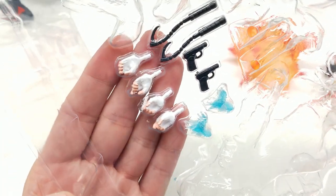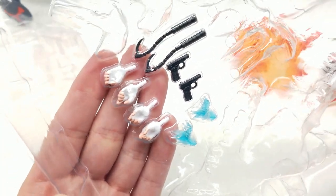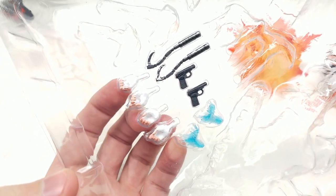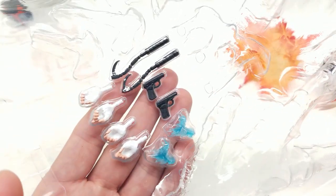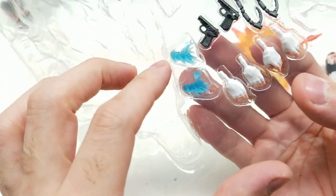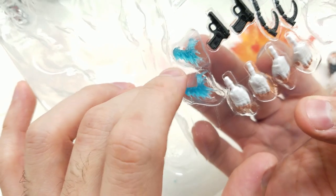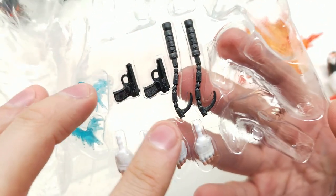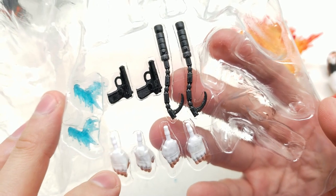And then we have these other sets of hands right here. Look at this. Let's see what the difference is. I guess this one doesn't have... These two right here don't have trigger fingers, and these two do. And so these guns, we have these little stun gun blue explosions right here. And we have these hand-to-hand weapons right here.